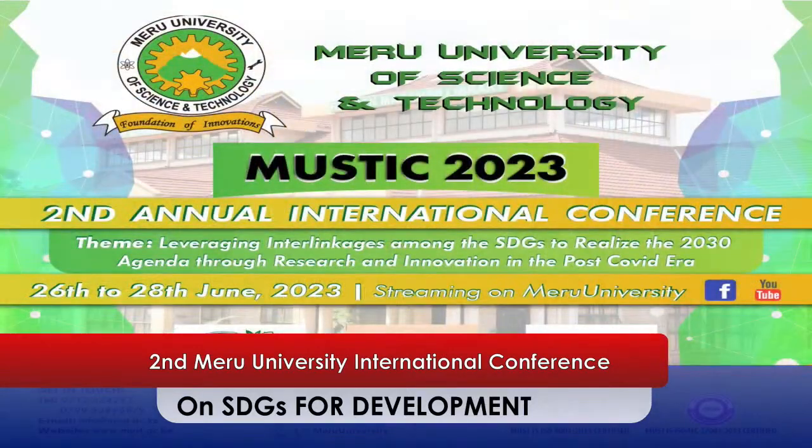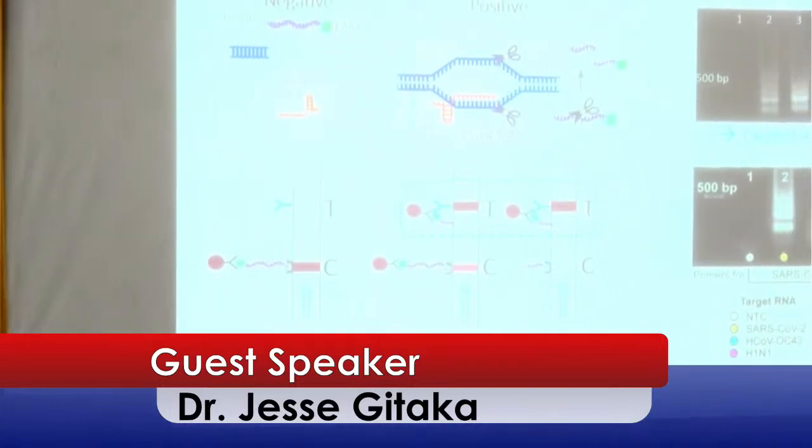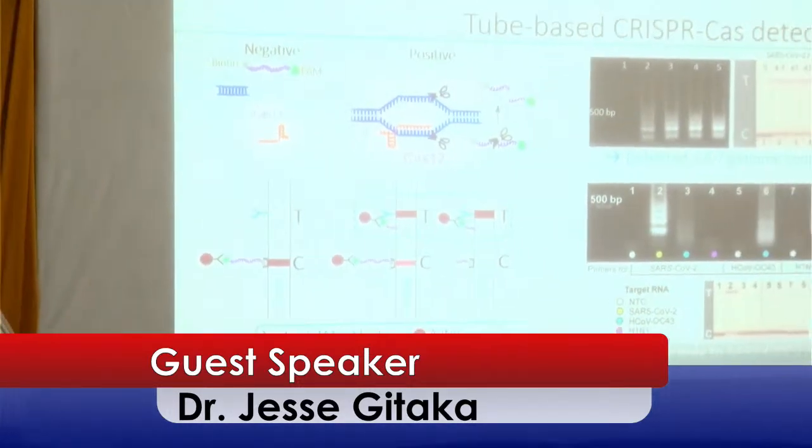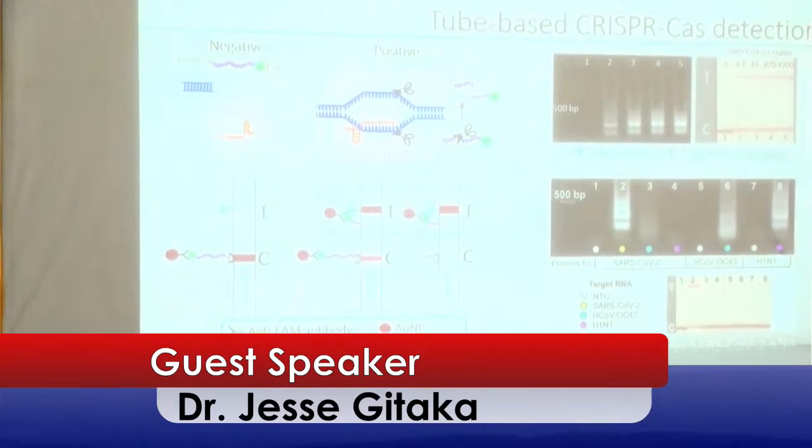Okay. Because this is a lab-based test, we're just doing laboratory validation. Our sensitivity, we were looking at in terms of detection of the lowest number of genomes per mil. As you can see here, we were able to detect 4.7 genome copies per mil. This is quite sensitive if you think about comparing with RDTs, and even with RT-PCR itself, this is very competitive.